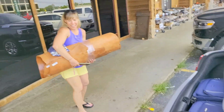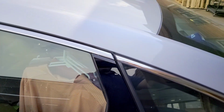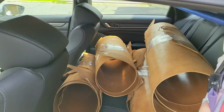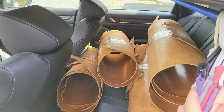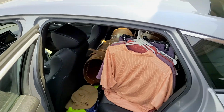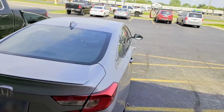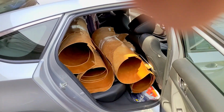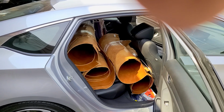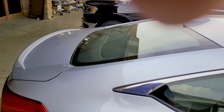Mom's still holding. All right, so not exactly a truck here, but we've got some additional rolls of leather loaded in the back seat of the old Honda Accord. We thought we were gonna put the seats down and lay it out, but they rolled them nicely with some saran wrap, and that way you can't see the Captain Morgan.